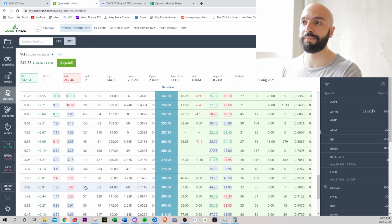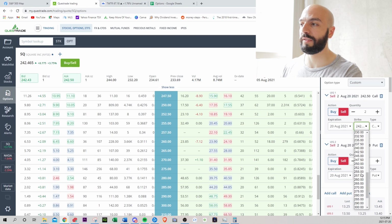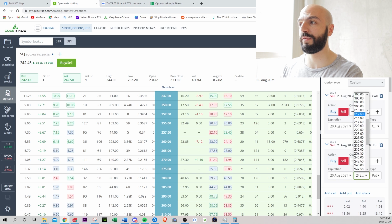So let me sell these. I'll line it up right now. I'm going to be selling 2 contracts on each. We'll go August 20th. The call side will be, we said 285. The put side will be 215.